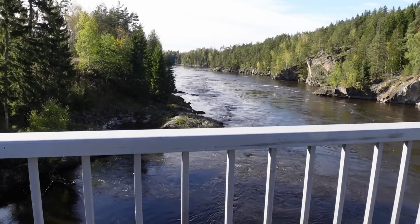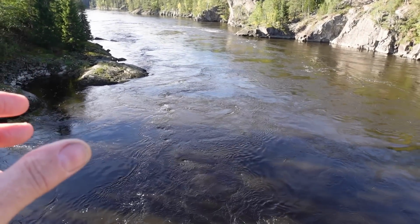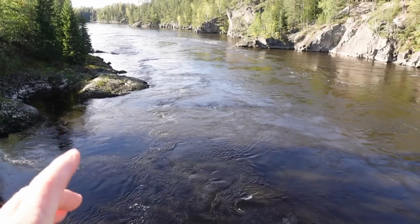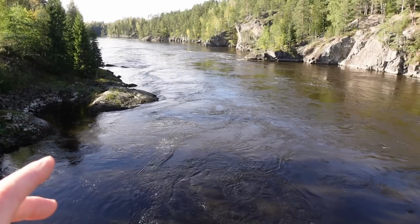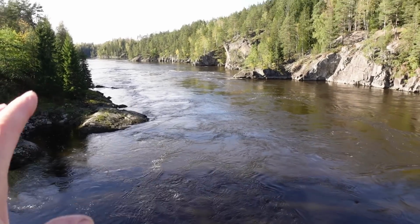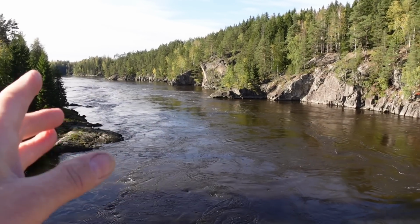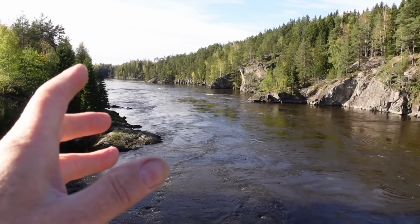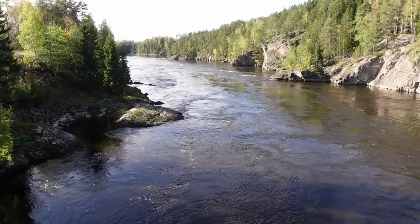Can you imagine being some of the German troops that fell into that river? Can you imagine how horrific and just terrifying that must be? And there's no hope. There's no way you're going to get to the shores. They're so steep. The current keeps you in the center. That must have been just so horrifying.